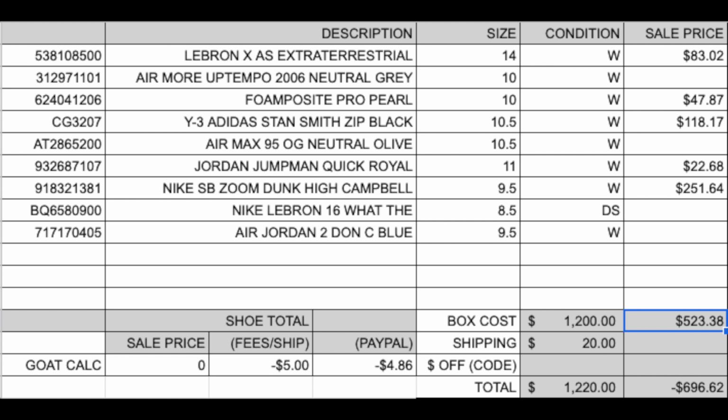Now, what I'm gonna do is pull up my little spreadsheet. This is gonna be really boring, but I use Google Sheets to keep track of this stuff. If you look at the Direct Kicks box right here, you can see that 5 of 9 of the total shoes have sold. It was actually 4 until about 2 hours ago, and then the Stan Smith Zips sold. So 5 of the 9 shoes have sold.